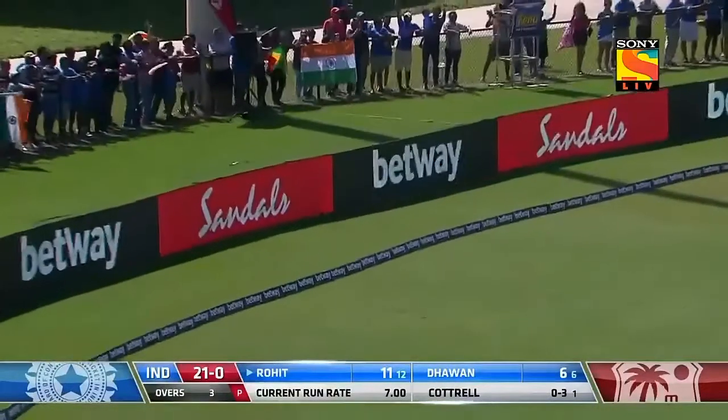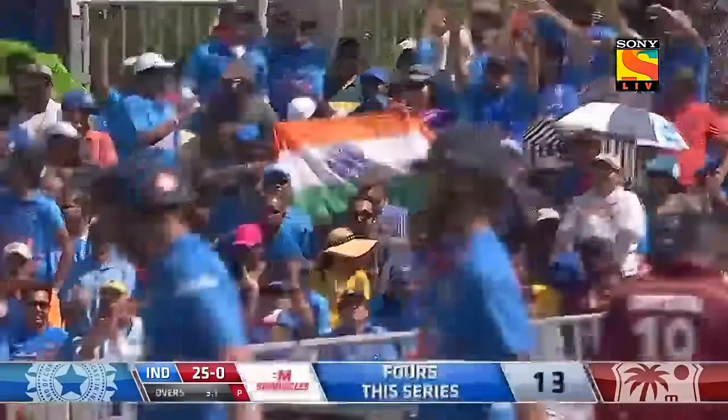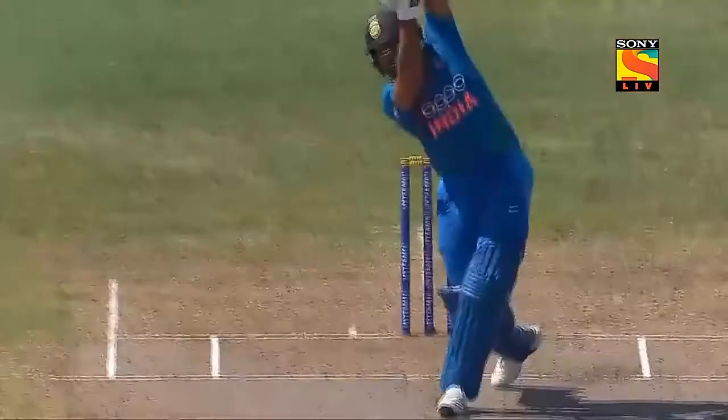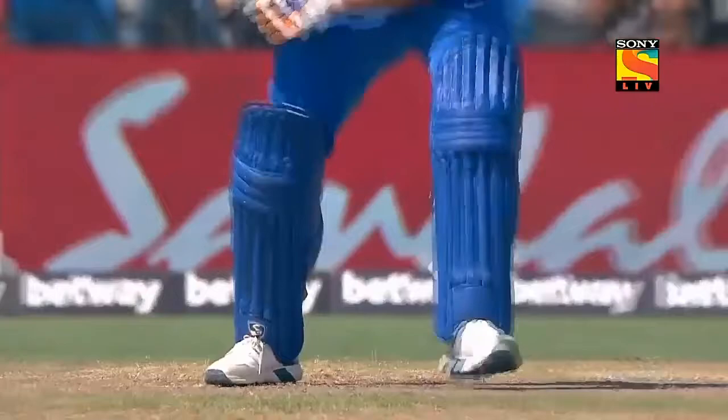Nice. It's the balance and the ease with which he plays these shots. He hit one for 6 yesterday that had more width on it. That was beautiful. Just a little bit of room around the off stump. Not too much, just a little bit. That's enough. Quite deliberately playing up over the infield. Easy. Easy on the eye.